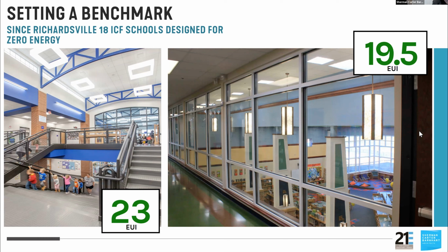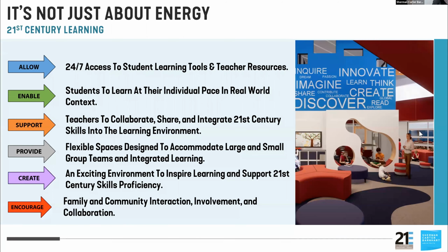But we still like a lot of daylighting in our buildings anywhere we can get it. And we've talked a lot about energy, and that's important, but it can't just be about energy. And so we've developed strategies to incorporate 21st century learning into our designs. Basically, if you're familiar with the 21st century techniques, it's recognizing that not all school children learn the same way. And so they have to be adaptive learning spaces that enable each child to perform at their best potential. And so what we've done is we've incorporated different types of learning environments within the same building.